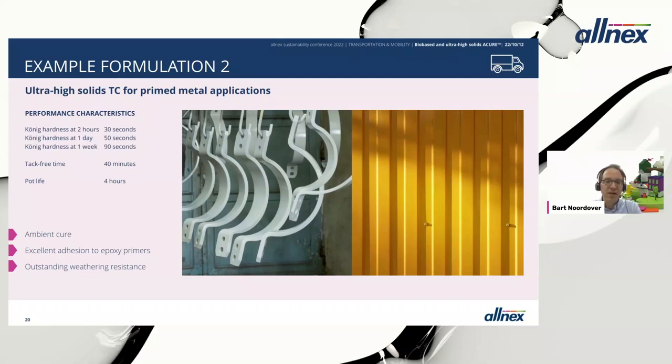So it develops hardness quite nicely. So we are at around 90 seconds Koenig hardness after 1 week. And the tack-free time of this particular paint is 40 minutes. Pot life is 4 hours, but that could, in principle, be further extended by, for example, adding a bit more of the propanol. Of course, you have to balance that out against the VOC requirement for the particular application.